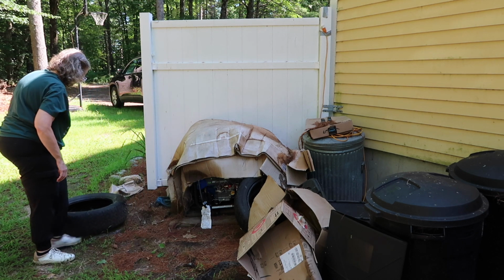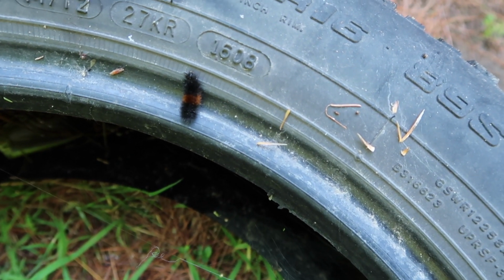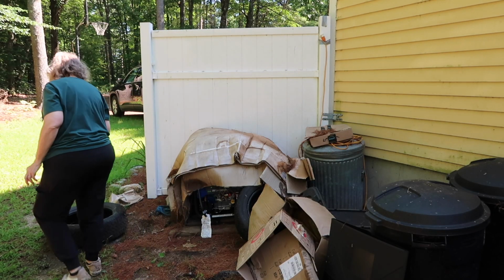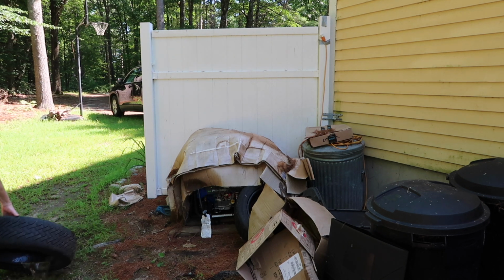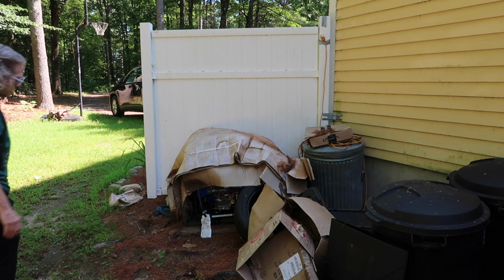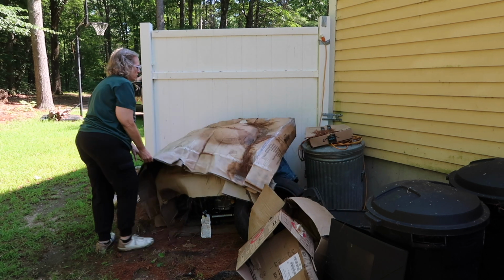Oh, a woolly bear caterpillar. Can you see him? Look at him. He's just a little guy, so he's going to have to be put somewhere safe. I'm going to drag this gently away, and then once I'm done, I'll put the woolly bear down. I'm scared to put him somewhere and then end up squishing him by mistake. Oh, what a mess.